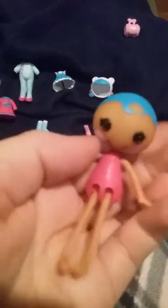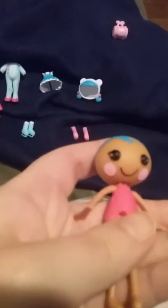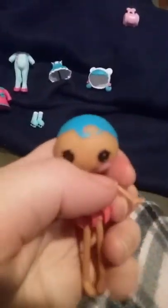All right, let's start with Mittens. She is lighter than the average Lalaloopsy because she has no hair, I guess. I mean, she kind of has hair, but she has no big, thick hair, and she has no dress, so she's a lot lighter. Other than that, she works the same way.